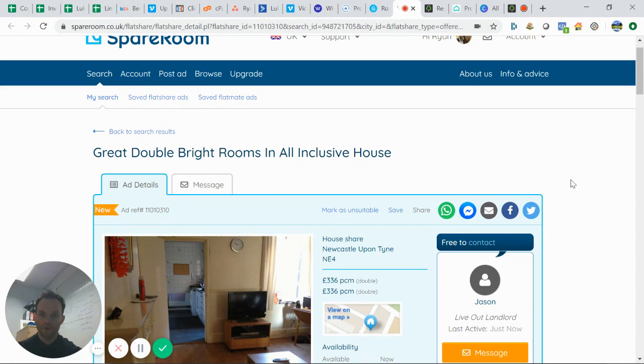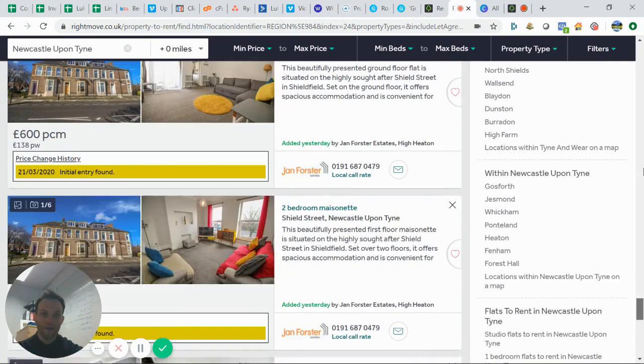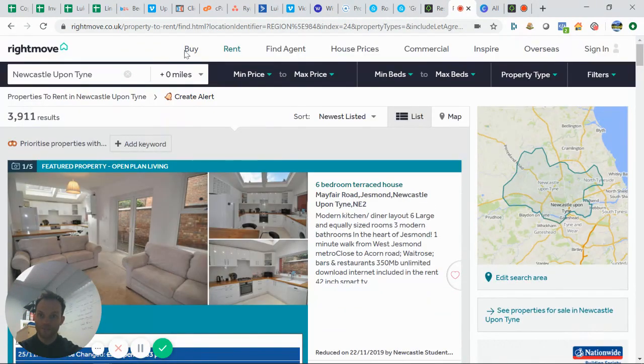But we will come on to all that. So that's how we find our rental properties. Now, obviously, we also buy to service accommodation.